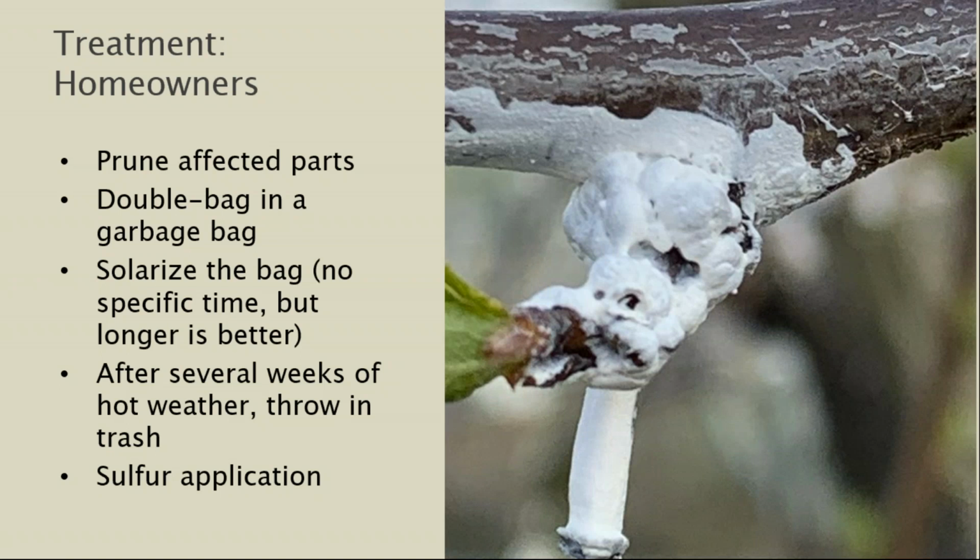So what do we recommend for treatment at this point? Again, this is based mostly on what's been learned in Europe and the Middle East rather than anything that we really have had much experience with here. For homeowners, prune the affected limbs, double bag them, solarize them so they die, and then throw them away. Or for chemical applications, sulfur is available for homeowners. You have to achieve very, very good coverage, and you have to do it repeatedly.